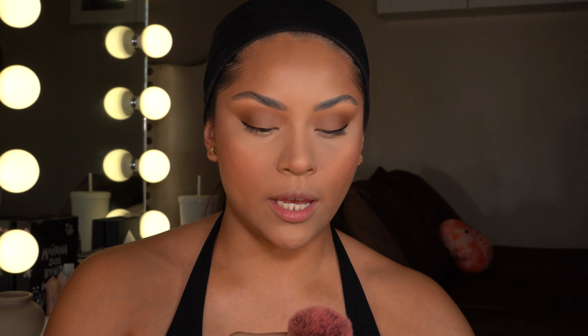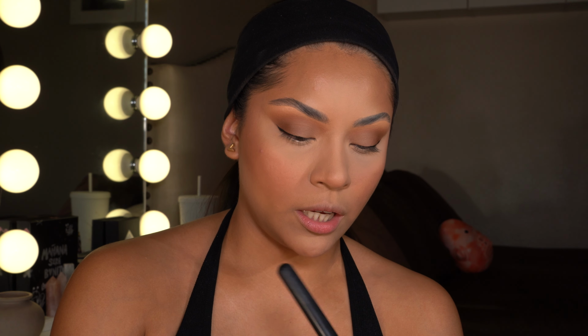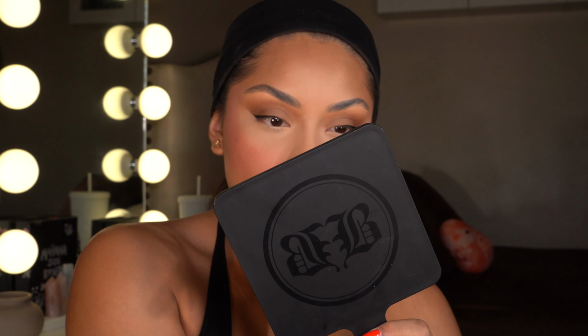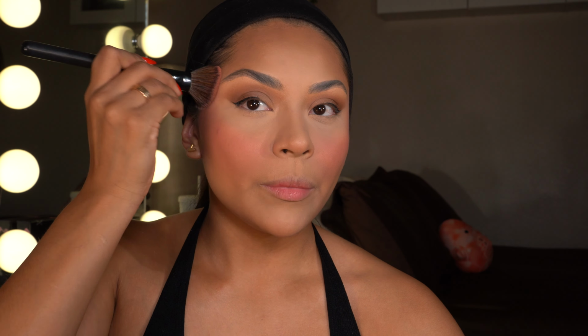For blush, I'm taking the Too Faced Cloud Crush Blurring Blushes. This is in the shade Tequila Sunset. It's my favorite shade. So pretty. This is the one that I was wearing for the concert and I got compliments on it.